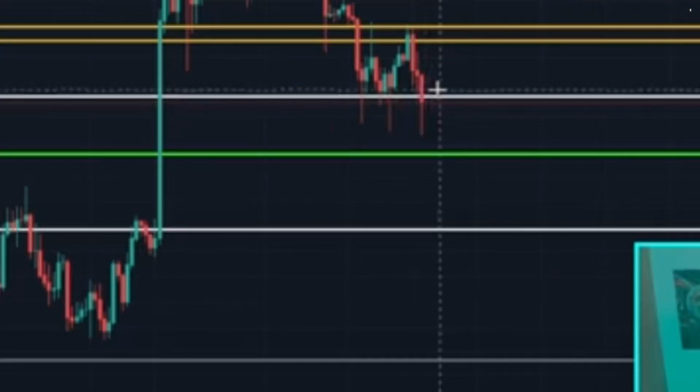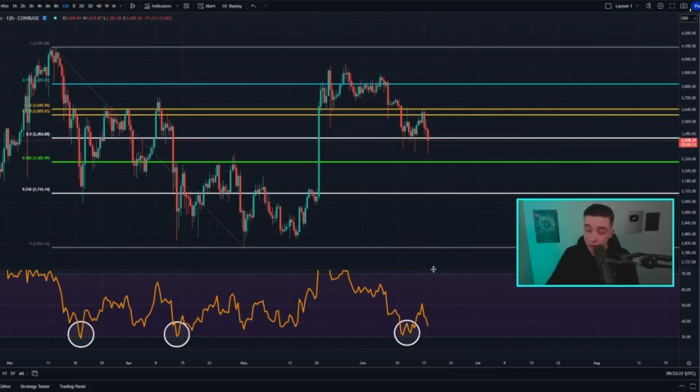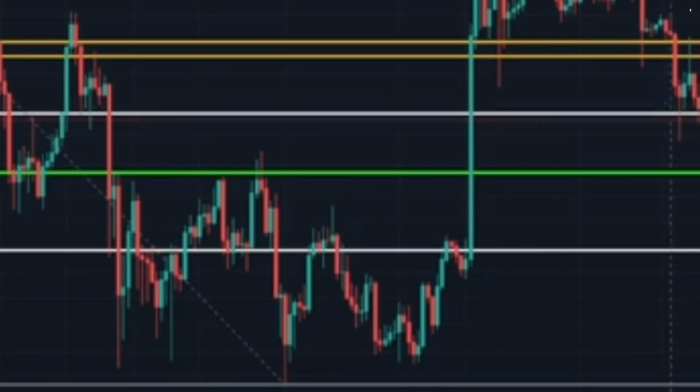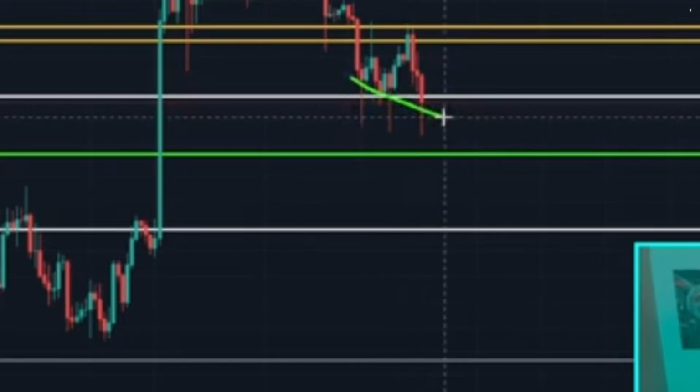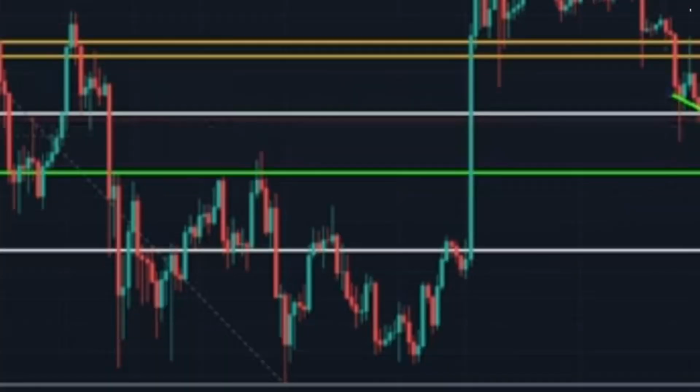And we also have a potential bullish divergence forming right now here on the 12-hour time frame, because at least as of right now, there are higher lows forming in the RSI, while lower lows are potentially forming in the candle closes in the price. But as of right now, this has not yet been confirmed. It's just something to potentially pay attention to.